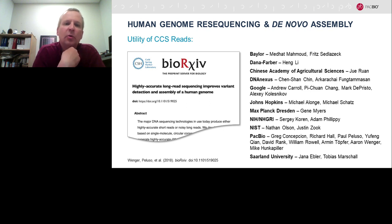And then finally, in the area of going from targeted sequencing to having a look at the entire human genome, we collaborated with, as you can see on the right here, a large number of bioinformatics experts in the community and posted a preprint a few months ago looking at the utility of the CCS reads to inquire on the whole genome scale about some of those regions.